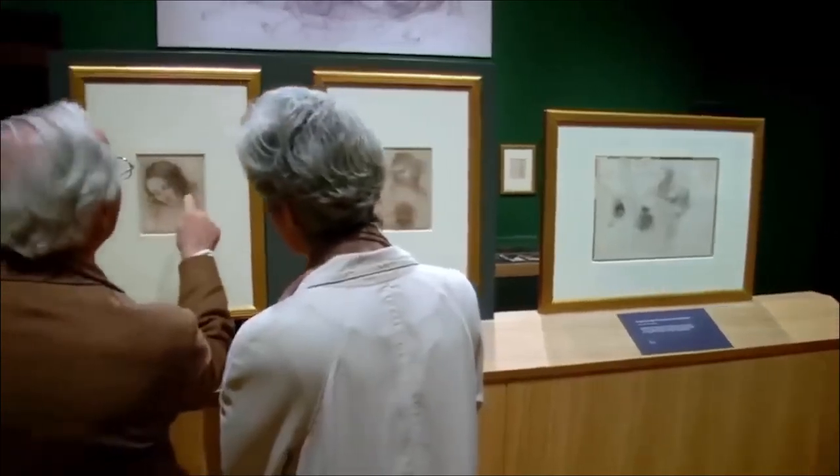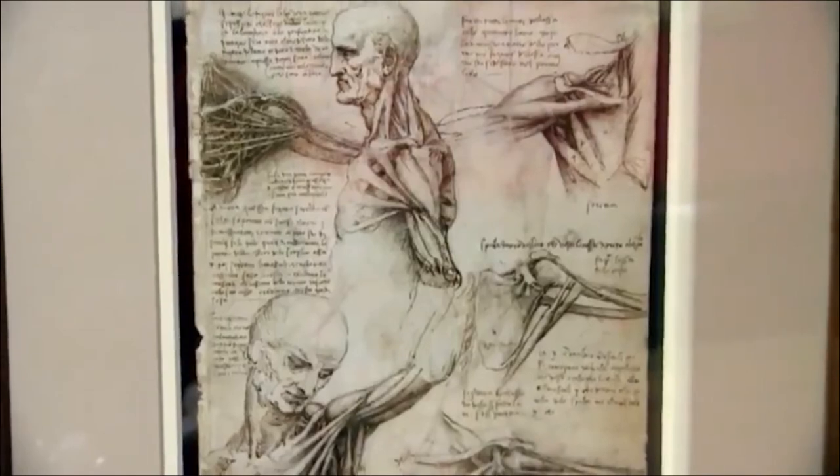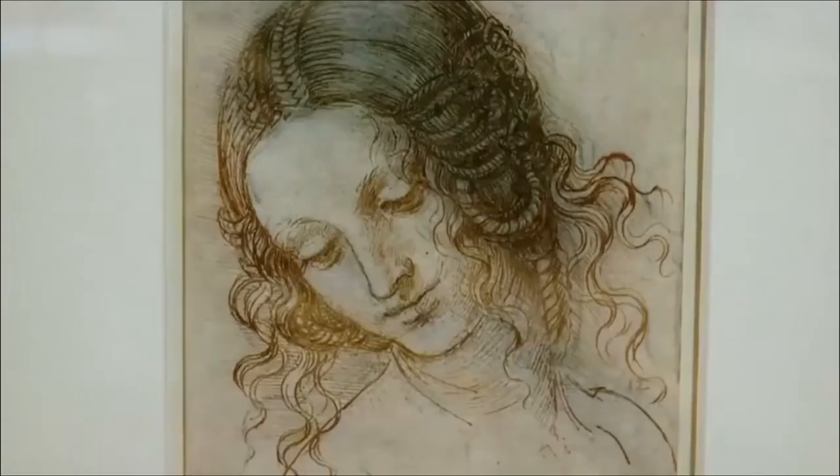In 2019, the public were allowed a glimpse of this rare collection, as hundreds of them went on display at Buckingham Palace's Queen's Gallery.